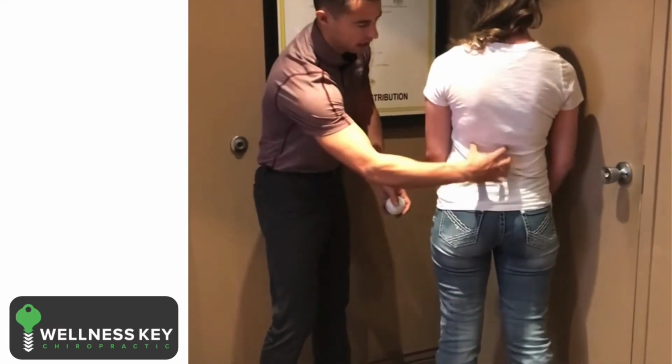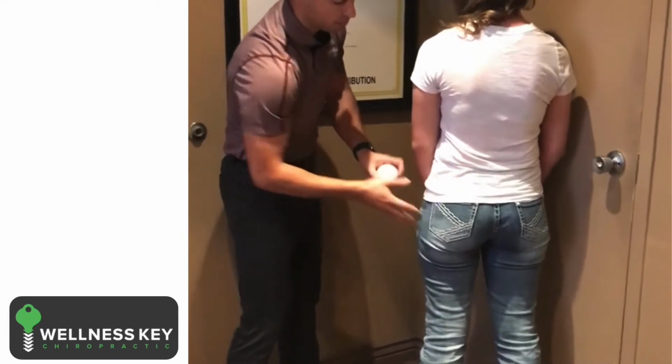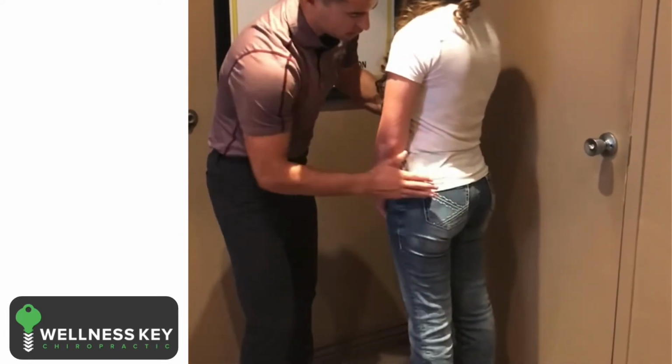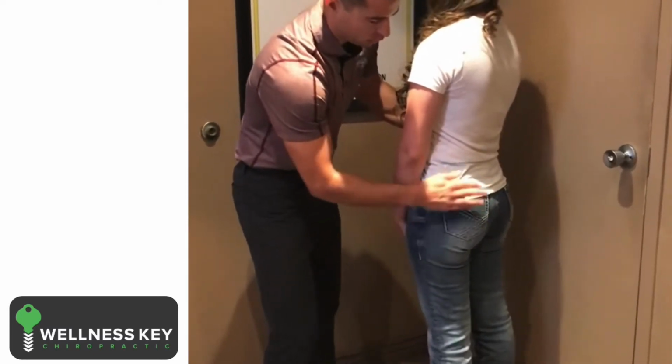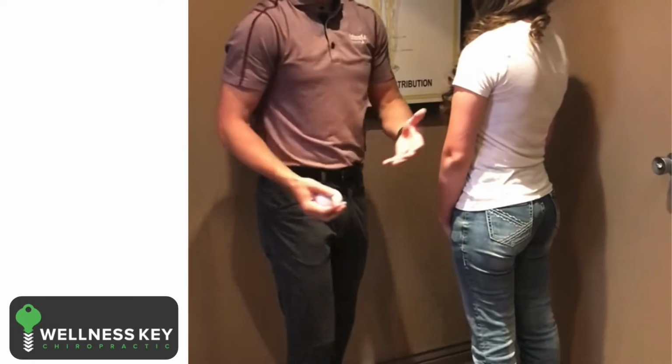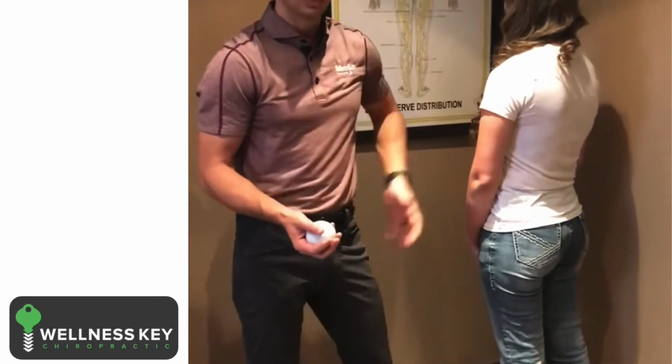So a lot of people complain that side kind of wraps around into their hip. And so you can actually start working the ball, this lacrosse ball along the hip and along the side near the glute medius and through here. Again, this has helped a lot of people get a lot of relief from that sciatica.